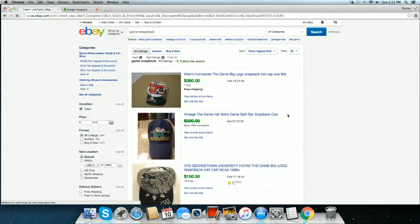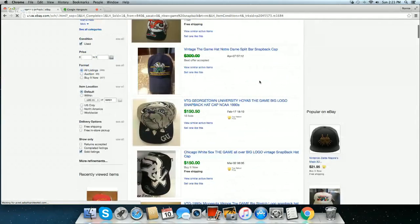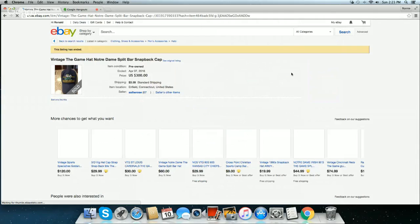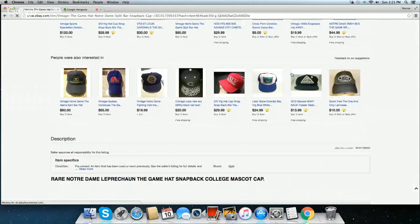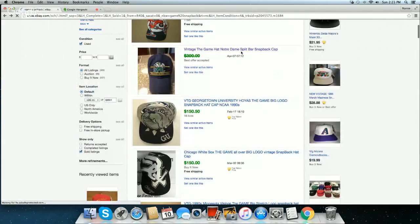Put in used again, and you see right here, these all-over print ones do really well. That one, I have no idea why that would have sold for that higher price. Maybe because the team, maybe that's a rare hat, I don't know. But you see the Game, they have different names, split bar. You see the bars right there.